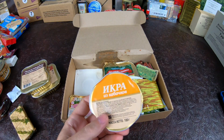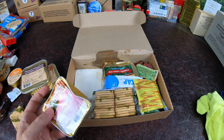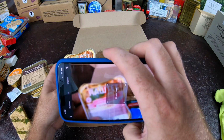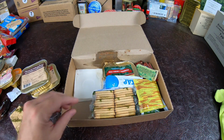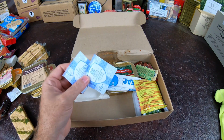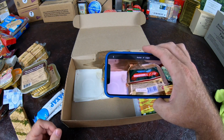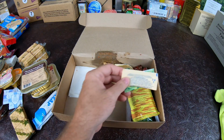We have what looks to be some vegetable caviar. We'll have to get the old translator out here and swipe on this one. Because this is not normal. I think it's chicken pate. We have 3 packs of crackers. They're all unharmed. 2 more moist towelettes. We have 3 packs of sugar. And here is the one that's busted, and that is meat stew with potatoes. Leave that set right there.